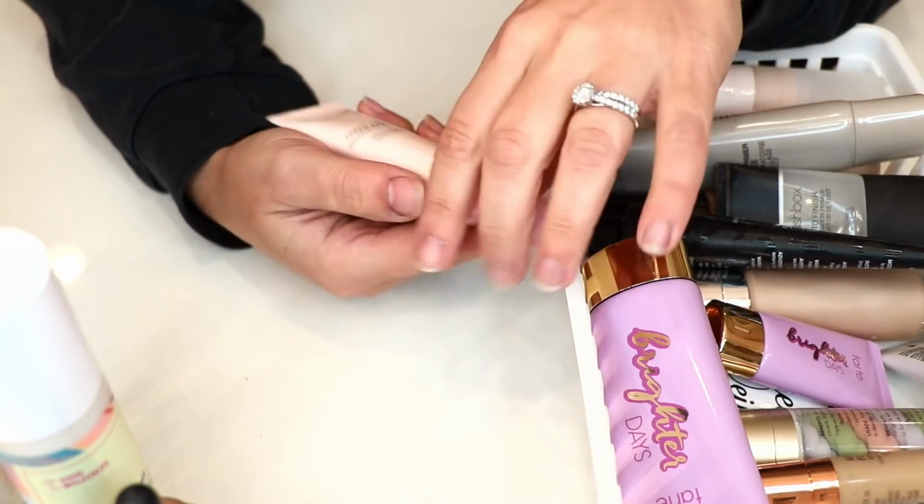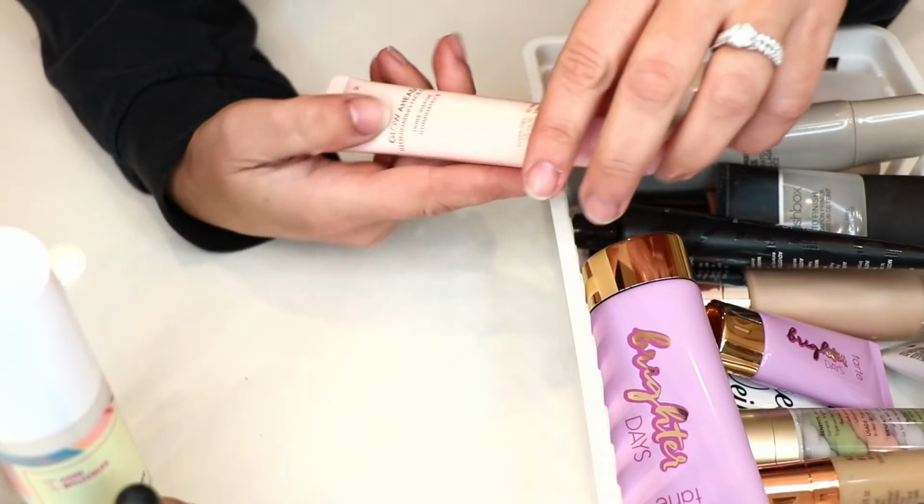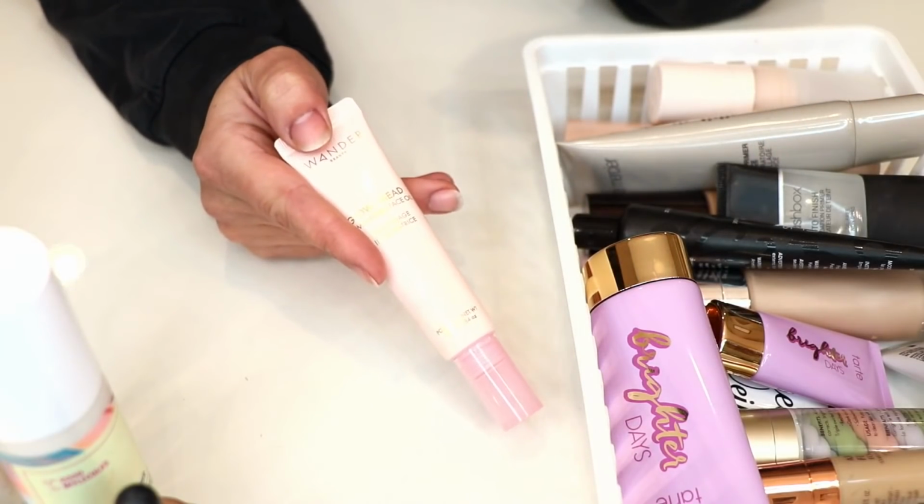Then we have the Wander Beauty Glow Ahead Illuminating Face Oil. I think I've used this once.